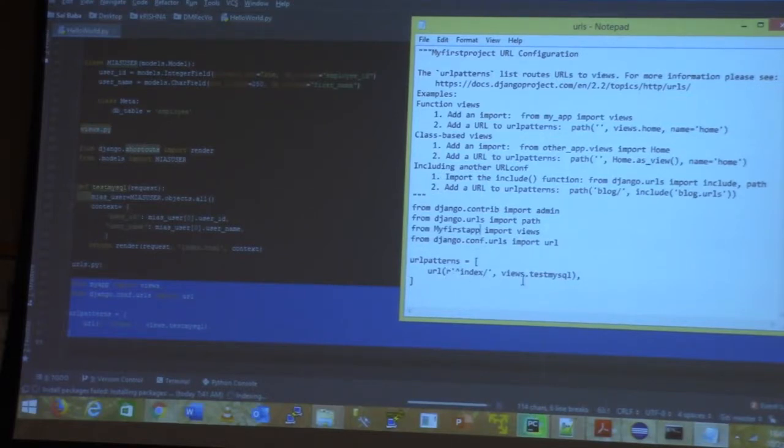And I am assigning it to the URL. What is this going to do? This is going to render the output of views.testmysql. This function's output is rendered to this file. So when you get a URL, if you give /index/, then it will be displaying the output of this view.